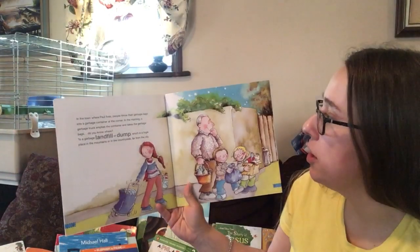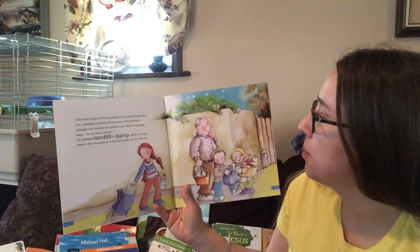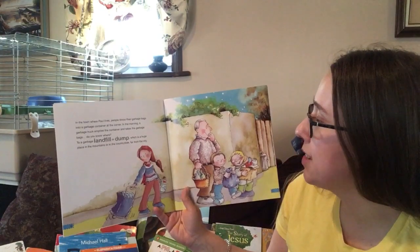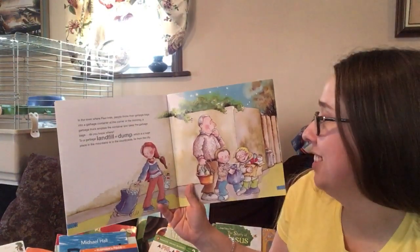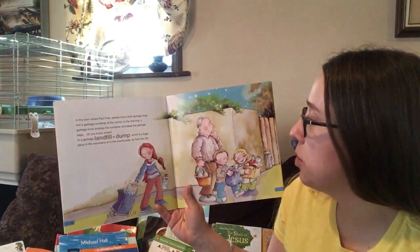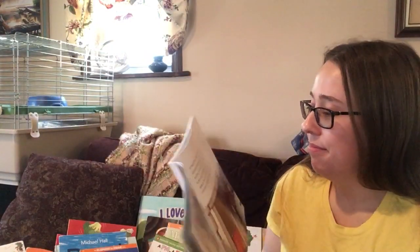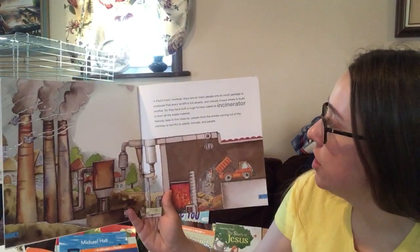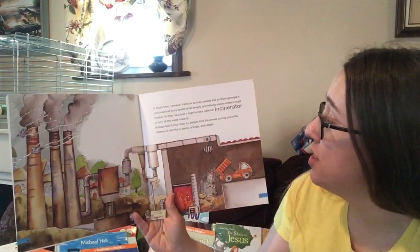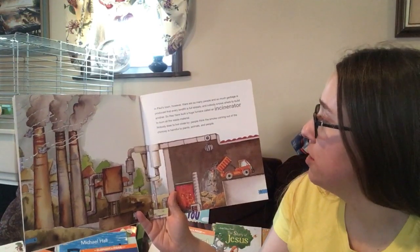In the town where Paul lives, people throw their garbage into bags and into a container at the corner. In the morning, a garbage truck empties the container and takes the garbage bags. Do you know where? To a landfill or dump, which is a huge place in the mountains or in the countryside, far away from the city. In Paul's town, however, there are so many people and so much garbage that is produced that every landfill is already full and nobody knows where to build another one.